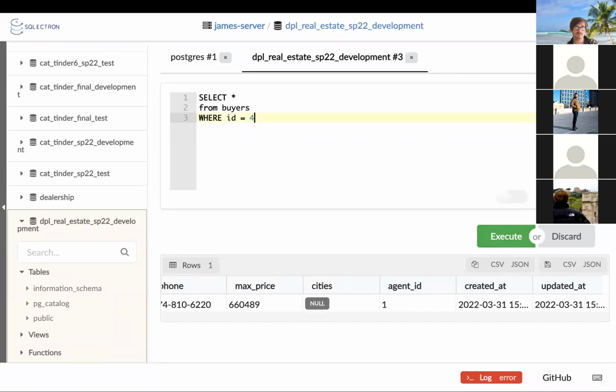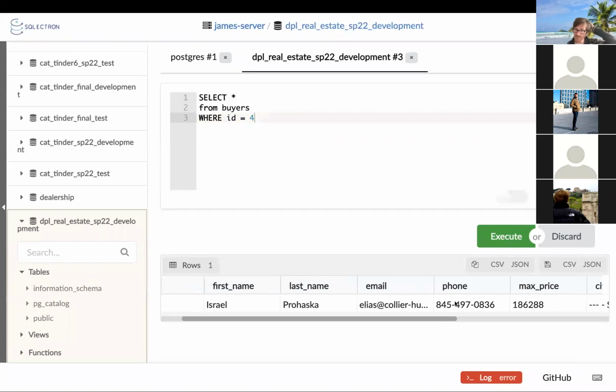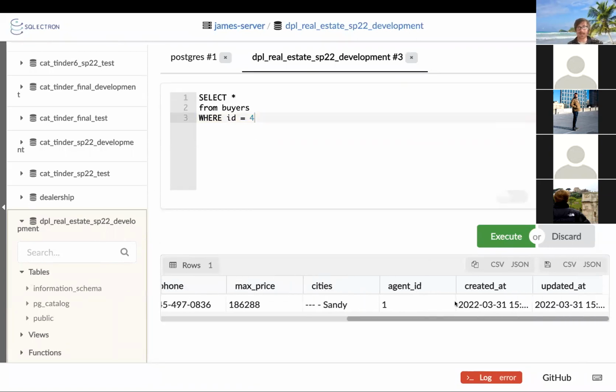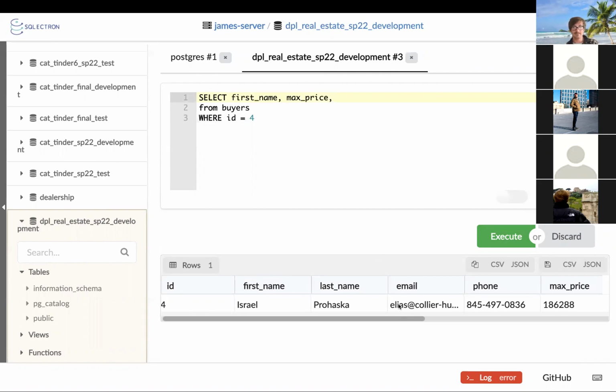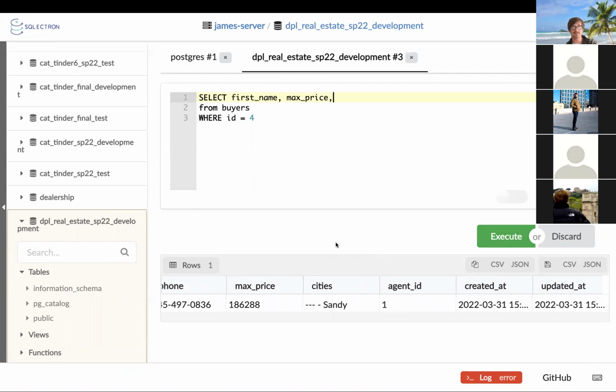Why are those all null? Okay. I think that was just how we seeded the database, that it randomly selected whether or not they had cities. So there we go. I can look at my, Israel, or however you say that. Like, this person does have a desired city. They have a max price, and then they do have some stuff in their cities array. So let's just use this user.